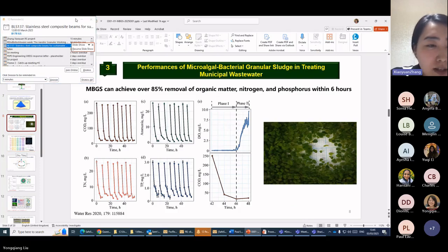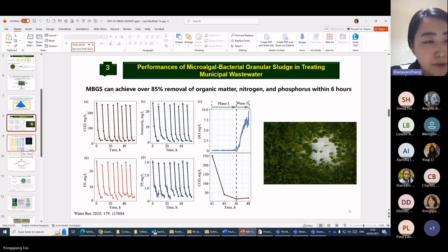Okay, next. Building on this, considering the nutrients in municipal wastewater, we need to use biological treatment processes to treat it. So we conducted a series of investigations to assess the feasibility and efficiency of microalgae and bacterial granular sludge, and I will use ABGS in my following presentation, to treat the municipal wastewater, focusing on its nutrient removal performance and the effluent quality.